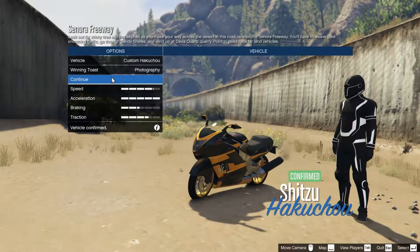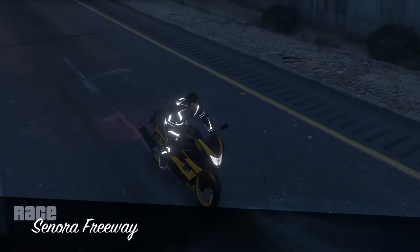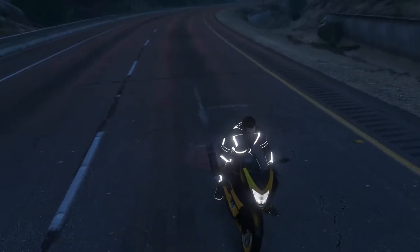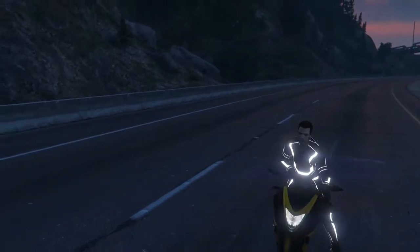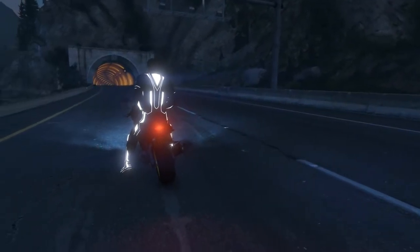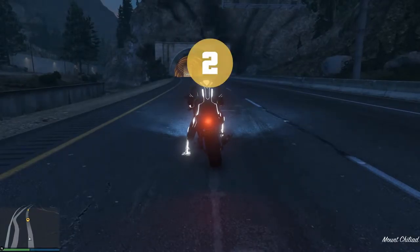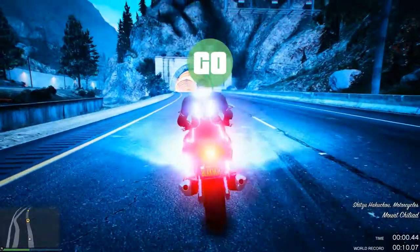That one. My original old Hakuchou. I've always liked this one. And interestingly enough, it's supposed to still have the fastest top speed of anything in the game when wheeling. I think it's even faster than the Bati in a straight line. The Bati's supposed to outhandle it. I don't own a Bati.